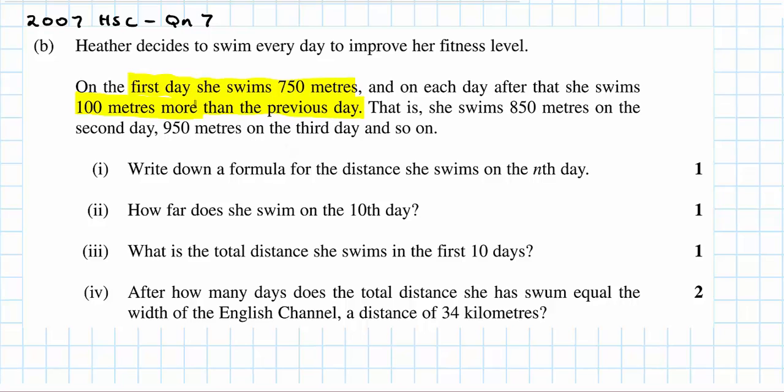Part 1, write down the formula for the distance she swims on the nth day. Now if I look at the mark, it's only worth 1 mark. I mentioned that if the question doesn't tell you it's an arithmetic series, you need to show that. And if they expect you to show that, there should be a mark associated with it. So if this part was a 2-mark question, then I would do a show and then I would go and find the formula. But since it's only worth 1 mark and there is a single answer that's required, there doesn't seem to be a need to show that the series obtained is arithmetic. Despite that, I think it's good practice and good mathematics to make a statement saying that this is an arithmetic series and so on, therefore. So let's read the rest of the questions and then start.